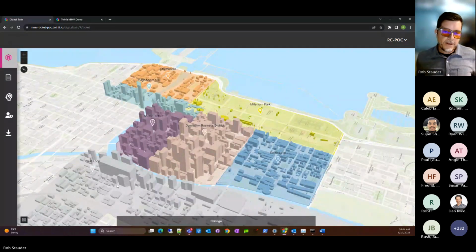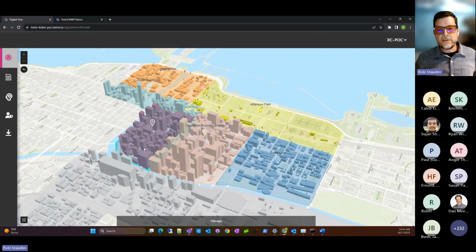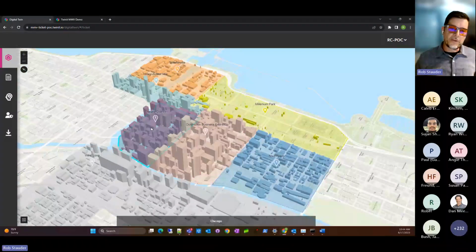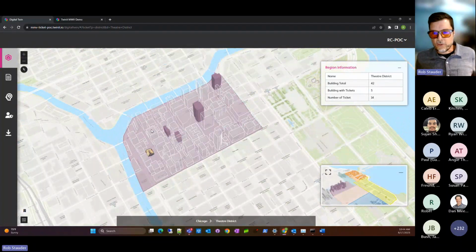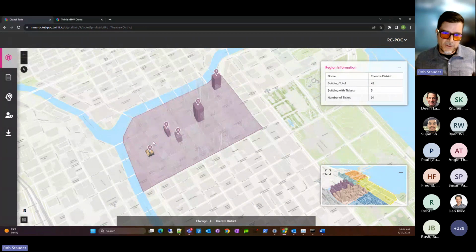Now, Twinit uses ArcGIS components pretty heavily, like this 3D web scene you're seeing here. And what we've done is divide up the city into these maintenance districts. By the way, you can look out over Lake Michigan here. So if I click on the theater district, we'll drill in on this district or region, and we get some good regional information, like the number of buildings in this area. There's 42. Most of them are obscured with this cartoony outline.